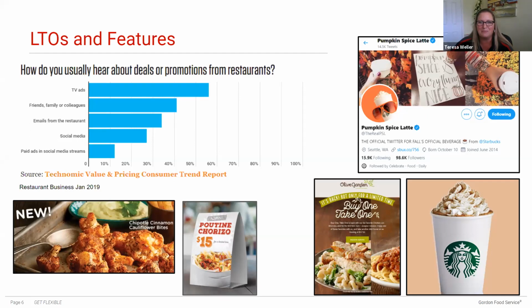So a great example, autumn ushers in the arrival of pumpkin spice everything. Whether you like pumpkin spice or not, this LTO from Starbucks has been so successful since its launch in 2003 that you can now find pumpkin spice products just about anywhere, like McDonald's, 7-Eleven, Tim Hortons, Krispy Kreme, Dunkin' Donuts. It's everywhere. And the Starbucks pumpkin spice latte now even has its own Twitter account with almost 99,000 followers.